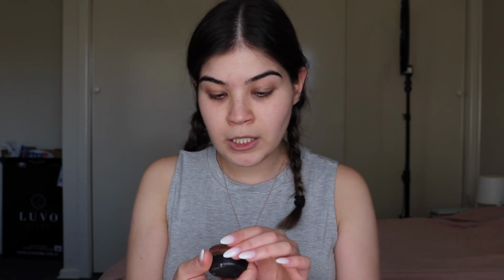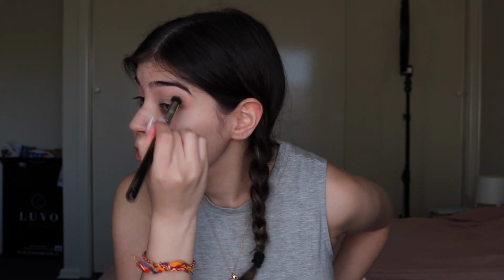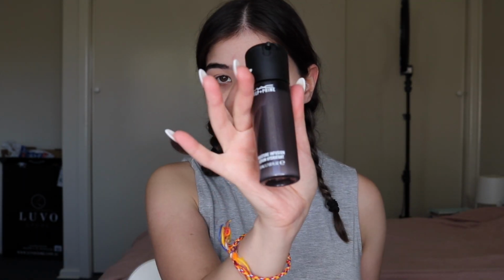So I've got my Painterly paint pot from MAC here, and I'm just going to use that to prep my lid. Alright, so lids are nice and prepped and ready for some eyeshadow. Before I start though, I am going to pop a bit of serum on because my skin is feeling a little bit dry, so I'm going to use the MAC Prep and Prime Moisture Infusion. And I'm just going to apply that all over my skin, just so we can hydrate.